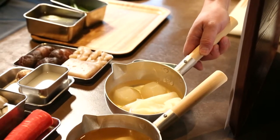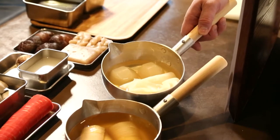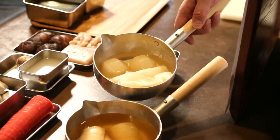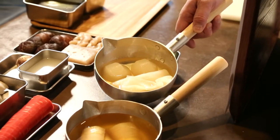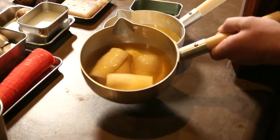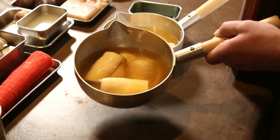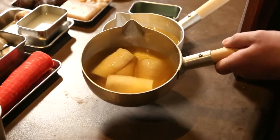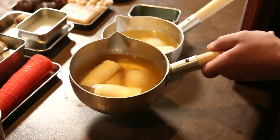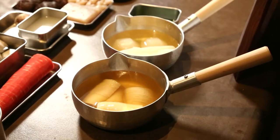And for this turnip, the turnip itself is white, so we didn't want to add too much color. But I wanted to add a little umami with soy sauce, so it's colored slightly. For this bamboo shoot, we have a larger amount of soy sauce. But I also want to leverage the bamboo shoot's own color, so I'm not focusing too much on the soy sauce color either.